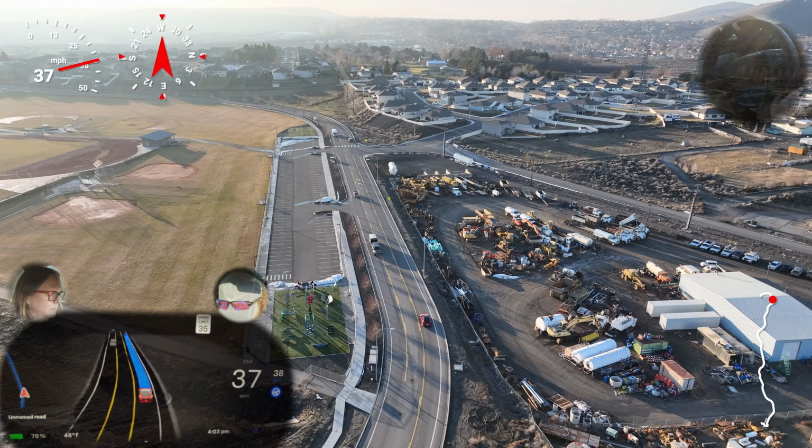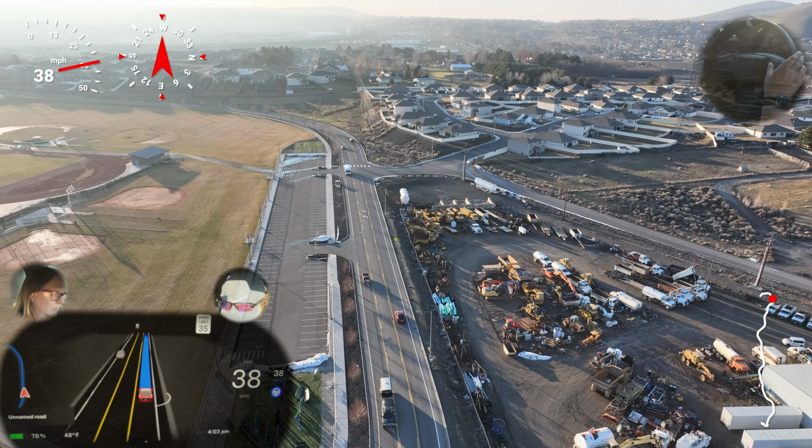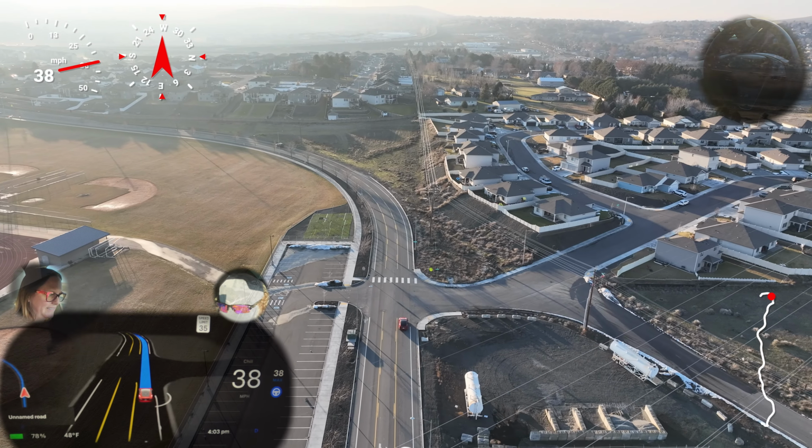I need to gain altitude. I can't see them, but we're just going to trust that they're somewhere there, because I've done this enough times. There they are.